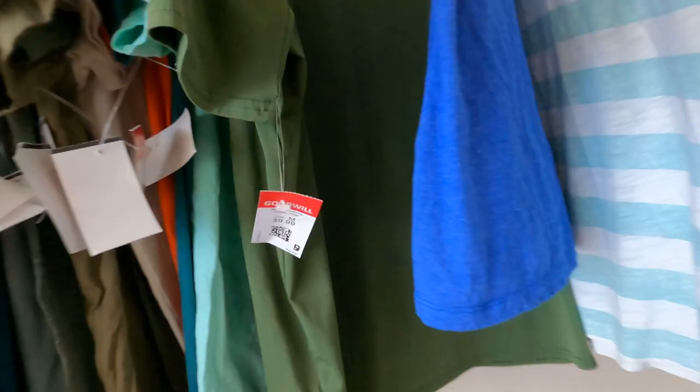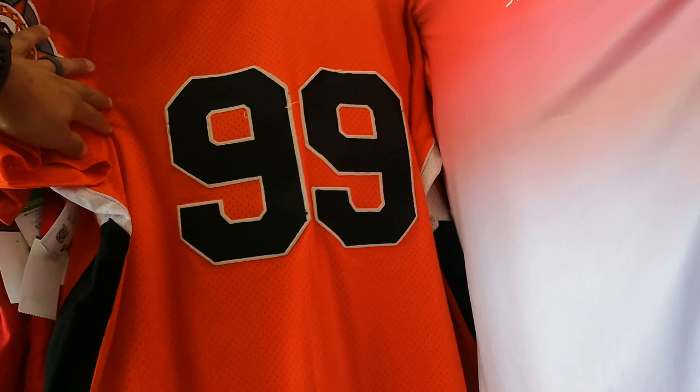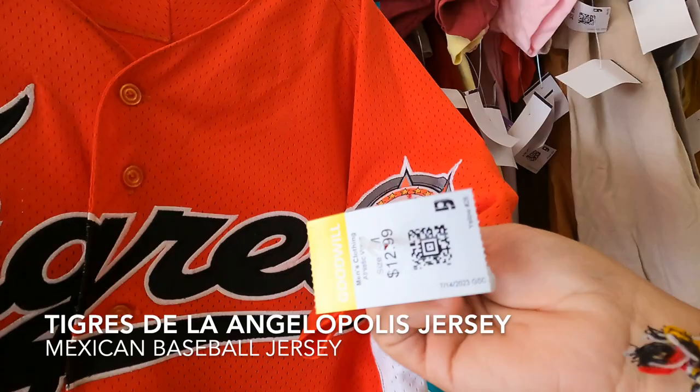So here's a cool shirt. Patagonia Capeline. They want $10 for it. I mean, it'd probably sell for 20. This is interesting. The stitching's legit. They got the 2005 champion patch. Yeah, it's gonna be worth more than that.